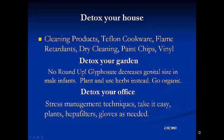Dry cleaning, okay, you can do it green, you can not do it green, but take your dry cleaning, because there's a lot of solvents in dry cleaning, take the plastic off of it and hang it in your garage and let your garage detoxify it, not your bedroom closet. Paint chips, this has to do with paint that was put in before the 70s. Vinyl, we talked about vinyl before. When you look at your garden, no Roundup. It's easy enough to go through at Home Depot or wherever and get the green products there.